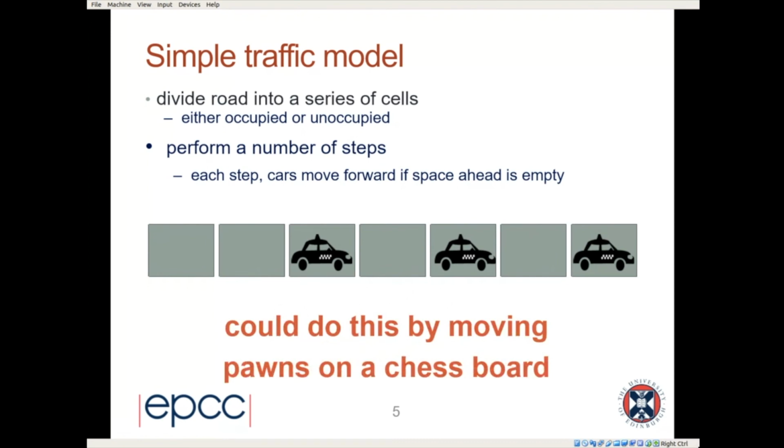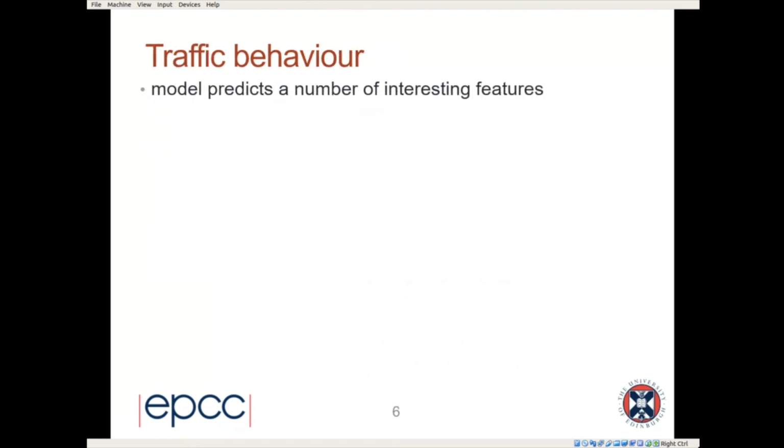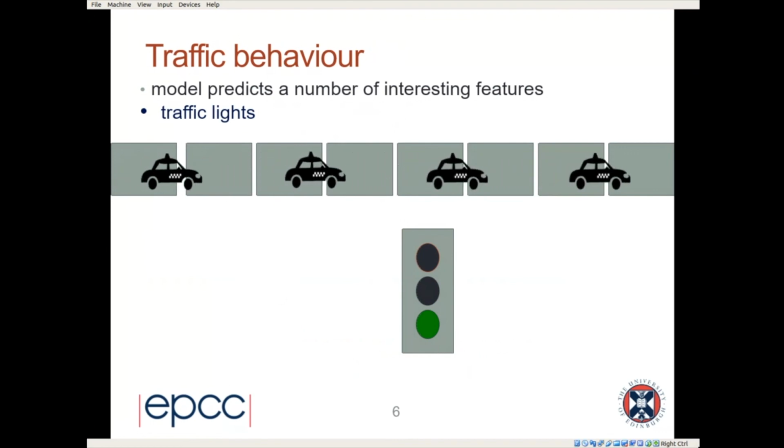We could do this by moving pawns on a chessboard. You may be aware of the Game of Life, designed by John Horton Conway, who unfortunately died a few weeks ago. But that's quite a sophisticated cellular automaton in 2 dimensions. This is a very, very simple model. So that is it, basically. Now, this traffic model predicts a number of interesting features, surprisingly. At traffic lights, you get the right behavior. The lights go green, and although all the cars are lined up at once, they move away in a line. That's surprisingly realistic for such a simple model.